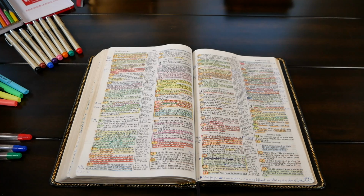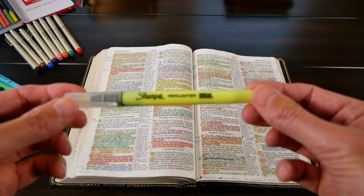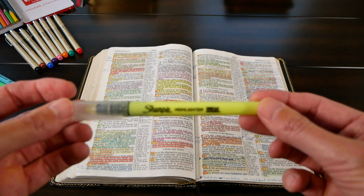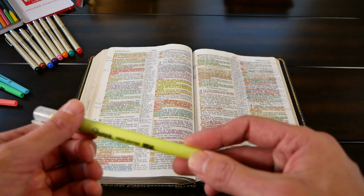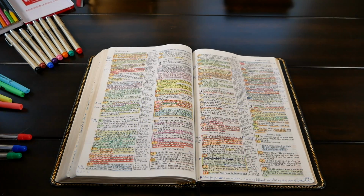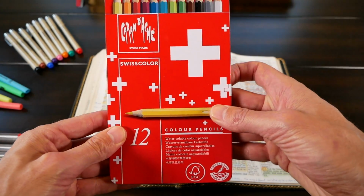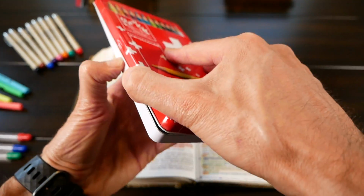And sometimes, very rarely, I will use highlighters like the Sharpies. It's very rare. I normally don't like to use these. I don't know why. No specific reason. I just prefer using color pencils. And the color pencils that I use are this brand, Caran d'Ache. I really love this brand. It has worked for me for many, many years.